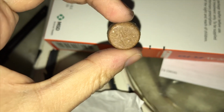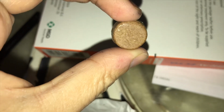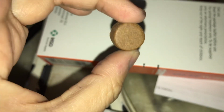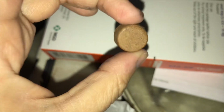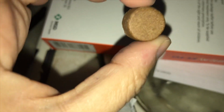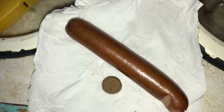Tablet that Ozzy spits out every single time. I've given it to him in ham, I've given it to him in chicken, I've given it to him in sausages, I've given it to him in pork pies, in sausage rolls, the works. Today, because this worked last time when he was wormed, we're going to try a hot dog sausage.